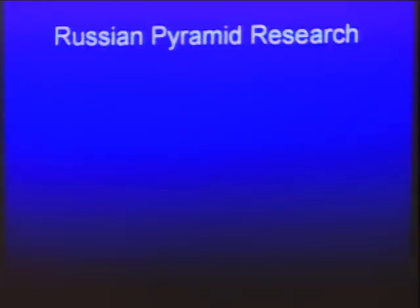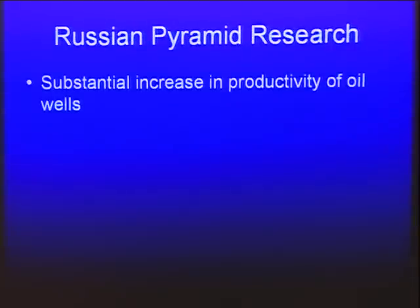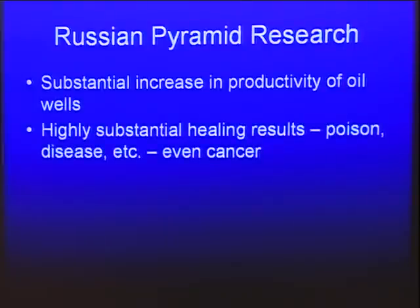Now, some very, very strange things happened when they did this. If they built one over an oil well, it would become 25% more productive, and the oil that came out was 25% purer. It would make poisonous chemicals no longer poisonous to the body. They would become safe enough that you could dump it on your skin or drink it and you were fine. I do not recommend that you try this, okay? But that's what they said they found. Diseases would be cured, even cancer.